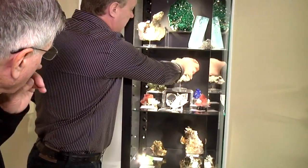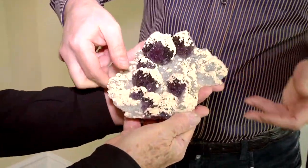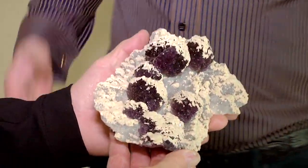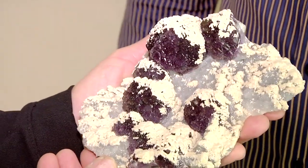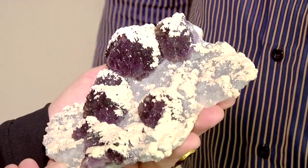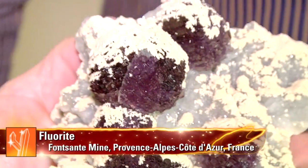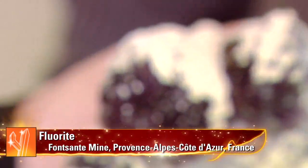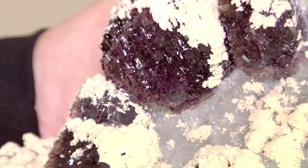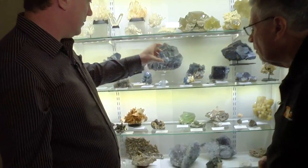This was one of my favorite pieces. Looks like it snowed on that rock. Look at this. Snow cone. Isn't that neat? I hope that Brian will pick up the color in here. Yeah, the purple. Because the purple is just exquisite. Just beautiful. And the complexity of these crystals, holy cow. And this is from a mine called L'Avant-Sainte in the south of France, and it really did produce exquisite fluorites, which again, we never see on the international market. Isn't that the truth? That's wonderful. Look at the color, that shade of blue.